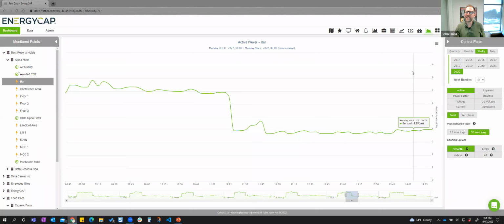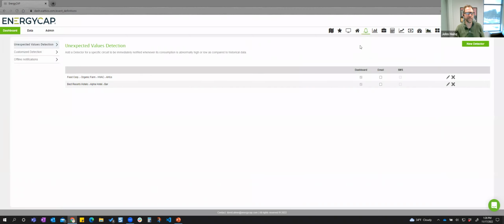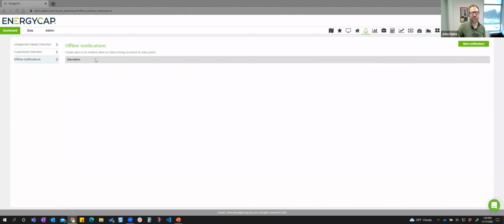Okay, so as this data is flowing into the system, there's alarming that gets activated for that data to spot problems automatically for you. So let's talk about alarming and alerting capabilities. And there's really three different types of alarms. The first one is just an offline notification. Now, why is this important?